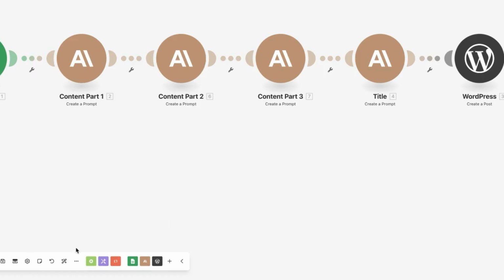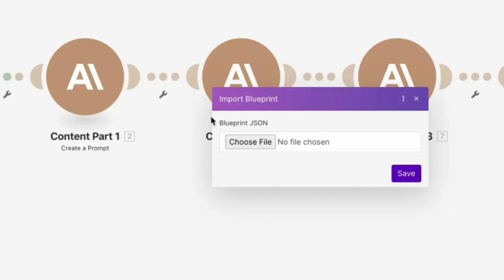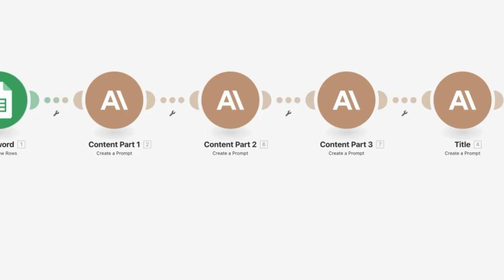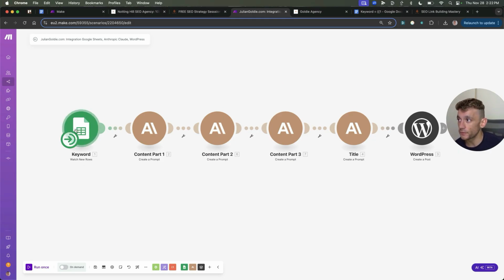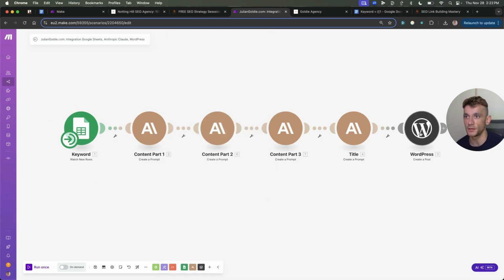If you want to import a blueprint into Make, all you do is you go in here, you click on import blueprint, open up the blueprint JSON, and then from there you can plug this in. Now, you probably will have to change references because, of course, inside this automation, you're going to be using a different spreadsheet to me. And also, you have to set up your WordPress login details yourself. Just something to bear in mind there.